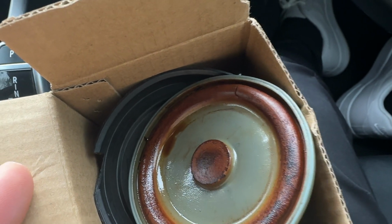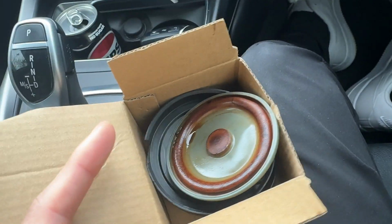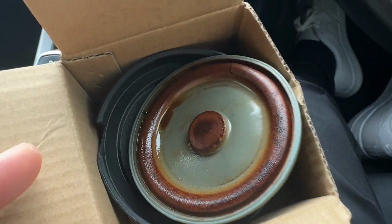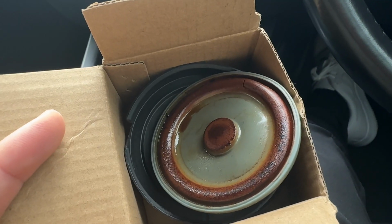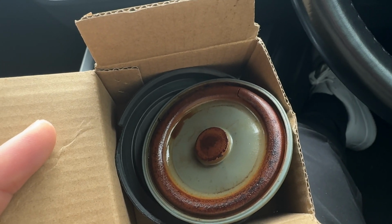You just need a pry bar tool and you just pry the cap off gently, and there's lots of videos on how to replace it. I didn't film how I replaced it because it was quite fiddly to do with one hand, but very simple, lots of tutorials on YouTube, go check it out. So that's done. Now hopefully when I start this car, the idle should be smooth again.